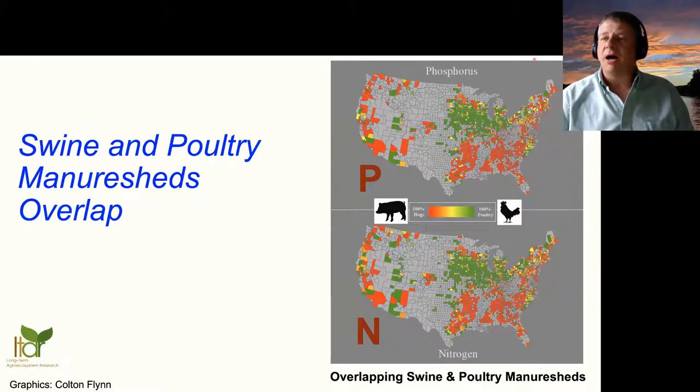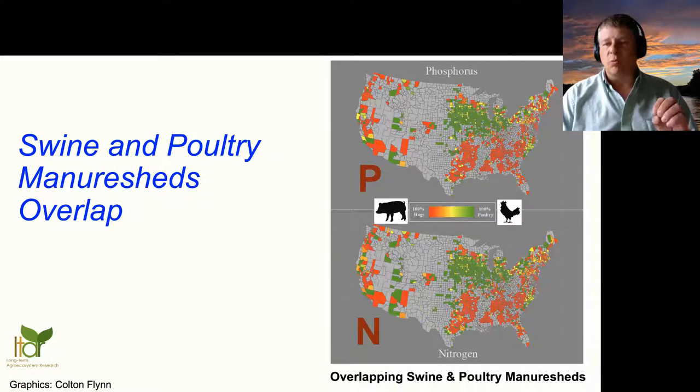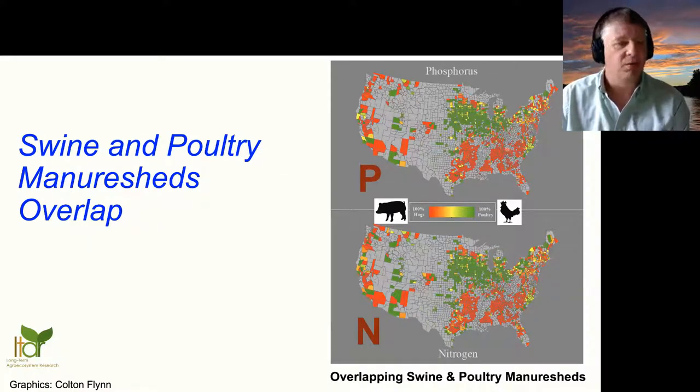So when we looked at this idea of the Manureshed, we saw that we have some overlaps between swine and poultry. When we look at this map, we can see swine counties with phosphorus and nitrogen. Swine counties are represented largely by red. So if the predominant nutrient in animal in that county is swine, it's red. If it's a green county, it's predominantly poultry. If you look through the country, you will see some counties scattered through the Midwest, down in coastal Carolina, and up in the southeastern corner of Pennsylvania, that have the orange and yellow counties where we have both swine and poultry mixed together. So we have this overlap of Manuresheds in these counties.